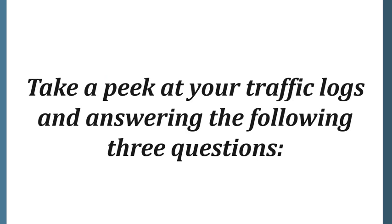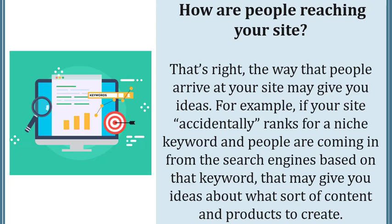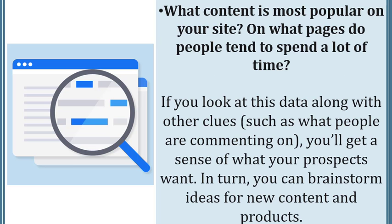Check your traffic logs. Take a peek at your traffic logs and answer the following 3 questions. How are people reaching your site? That's right. The way that people arrive at your site may give you ideas. For example, if your site accidentally ranks for a niche keyword and people are coming in from the search engines based on that keyword, that may give you ideas about what sort of content and products to create.